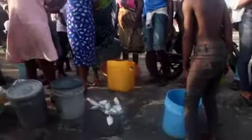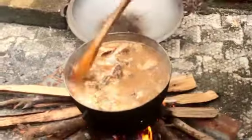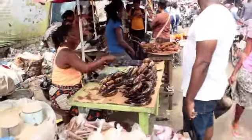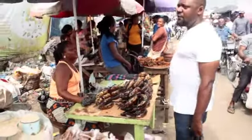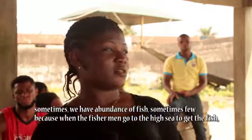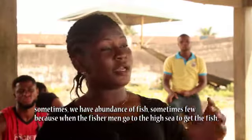The residents of Ibeno use this seafood to cook and sell various meals to tourists and indigents in Ibeno local government area.